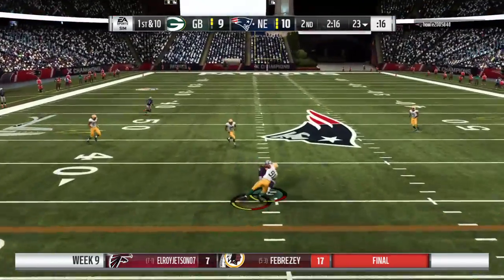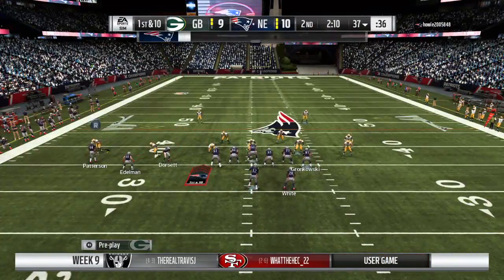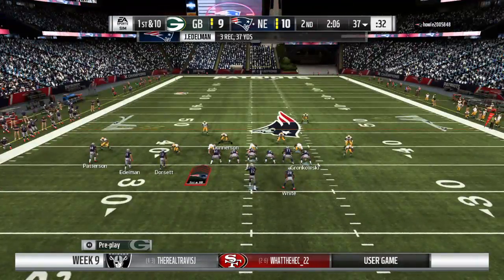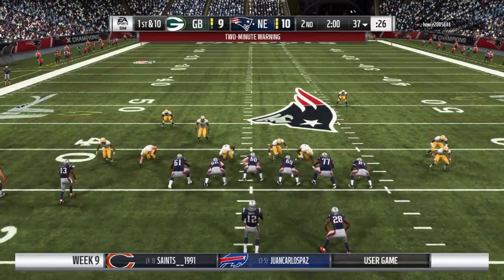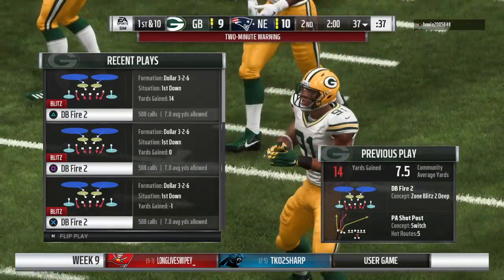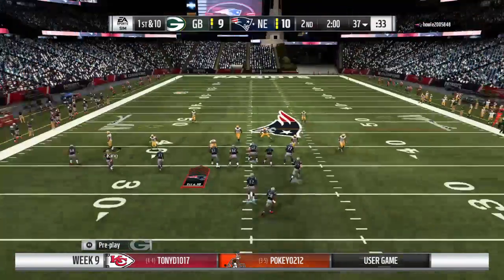Trying to shake off the interception from the last drive. He'll look to throw. And they're able to get this one across the 35. 14 yards is the pickup there and a New England first down. Two minutes remain here in the first half. Back to Foxborough after this.